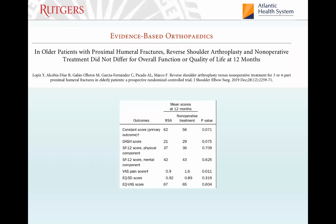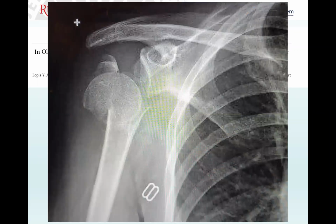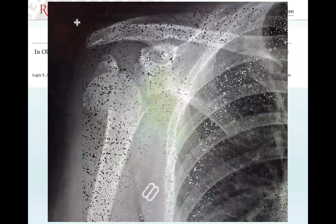So I think that it's affected how we treat patients. Just because you have a new technology doesn't mean you have to apply it. And I'll give an example. This is, I think, probably three weeks in, the images from a patient of mine. And this is the fracture that's healed in this position.